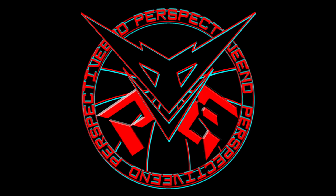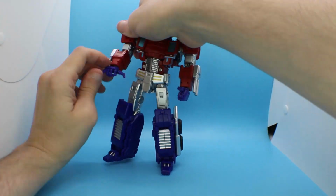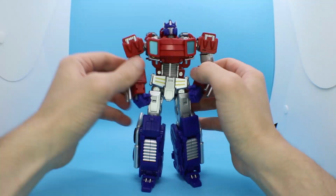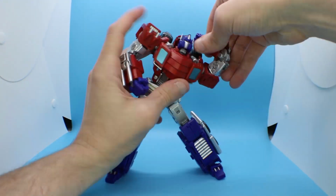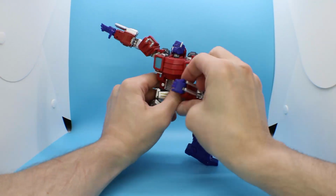So lastly, you should put an MMC Optus Pexus under the tree. This thing is getting recommended for one reason alone. Is it super accurate to the depiction of the character it's trying to be? No. Does it have a good transformation? No. Does it have an accurate alt mode? No. Does it have a good alt mode? It gets the job done, even if it is a bit basic.